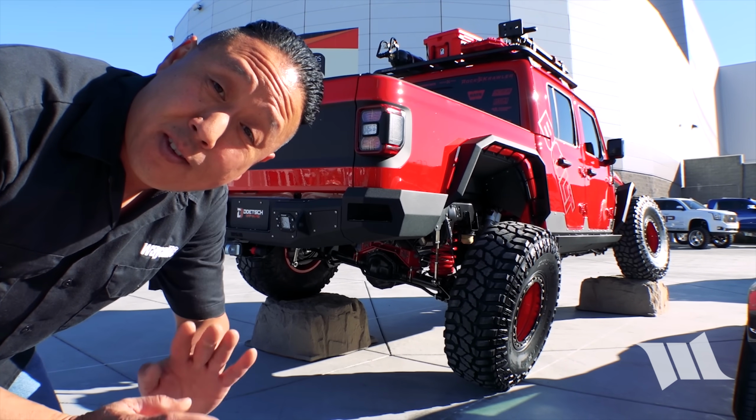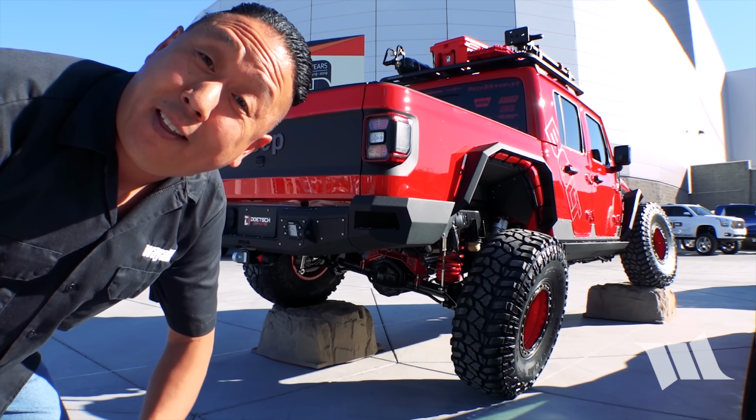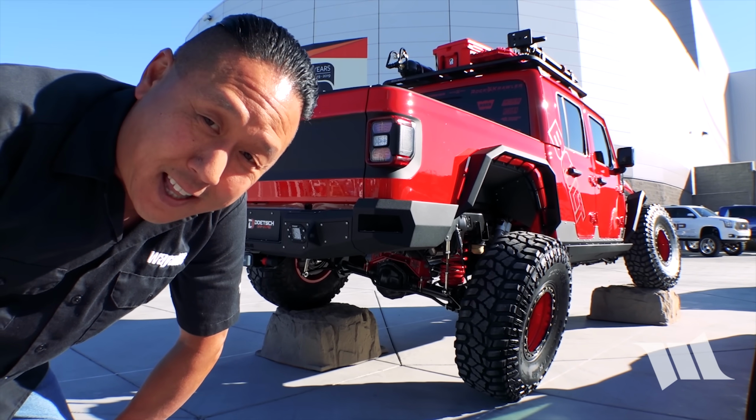Whereas last year, the SEMA show was all about the Jeep JL Wrangler, this year, it's all about this guy, the Jeep JT Gladiator.